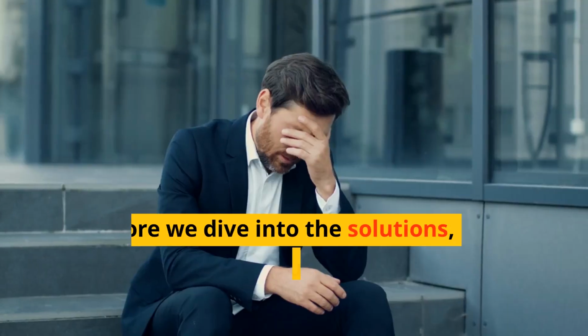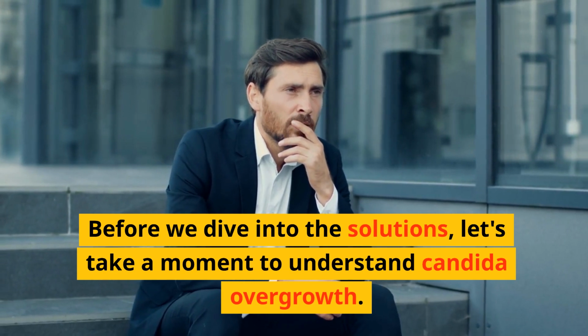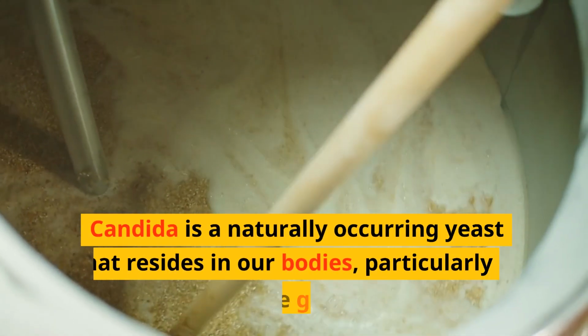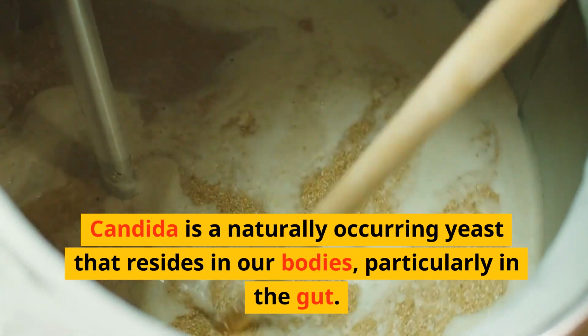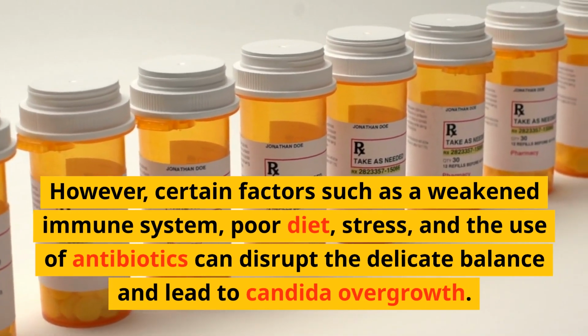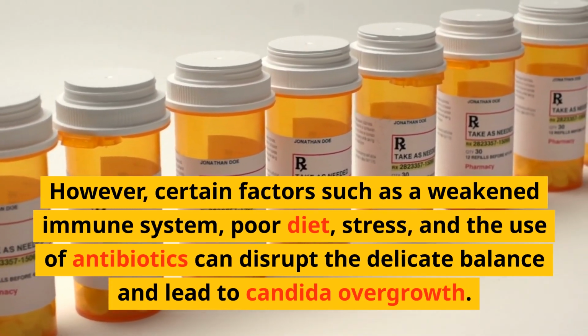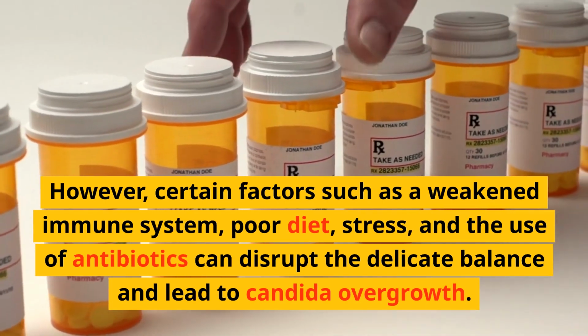Before we dive into the solutions, let's take a moment to understand Candida overgrowth. Candida is a naturally occurring yeast that resides in our bodies, particularly in the gut. However, certain factors such as a weakened immune system, poor diet, stress, and the use of antibiotics can disrupt the delicate balance and lead to Candida overgrowth.